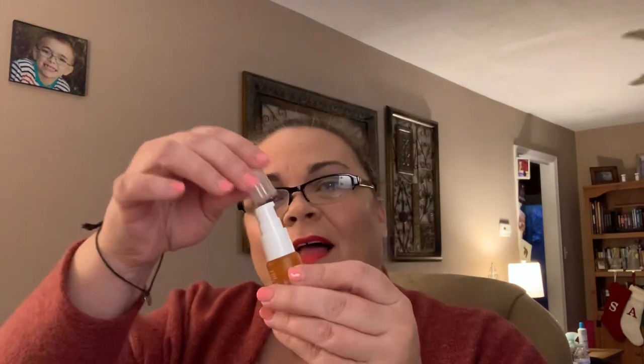Yay! Good Lord. It's got a powerful squirt to it. It comes out quite forcefully. It has a little orange tint to it. It smells like orange. Feels very nice. I like it a lot.